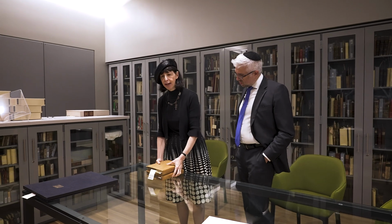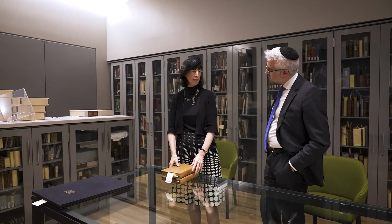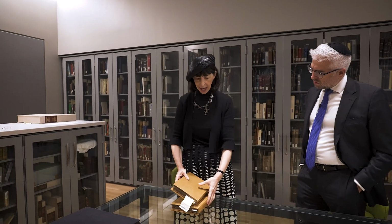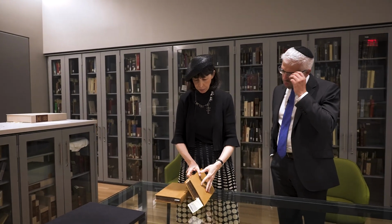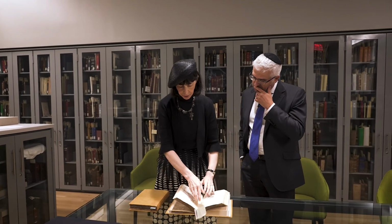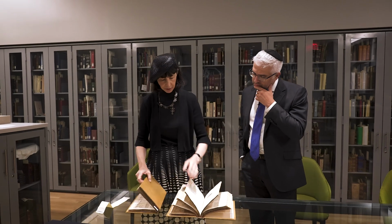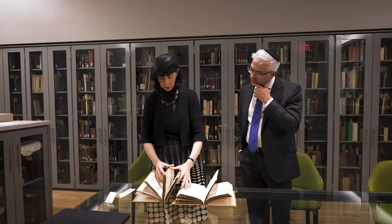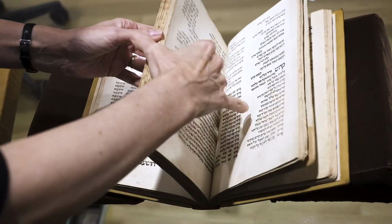Hebrew printing began in Rome in approximately 1469 to 1470. The earliest Hebrew books are not dated, but that's the approximate year which we believe that they were printed. And among the earliest Hebrew books is this 2-volume Machzor. What year is this from? This is the very first printed Machzor, and it was printed in 1485.